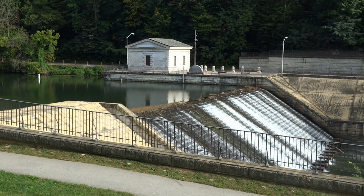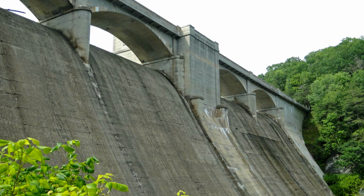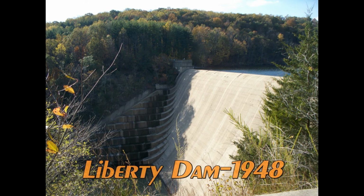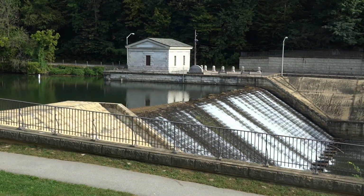And after that, both Loch Raven dams got supplanted. In 1932 came Pretty Boy Dam and Reservoir, which I showed you before. In 1948 came Liberty Dam and Reservoir. That's the last one, 1948. Baltimore is still growing. But no new dams though, no new reservoirs.